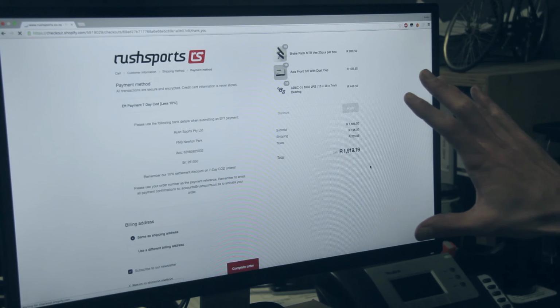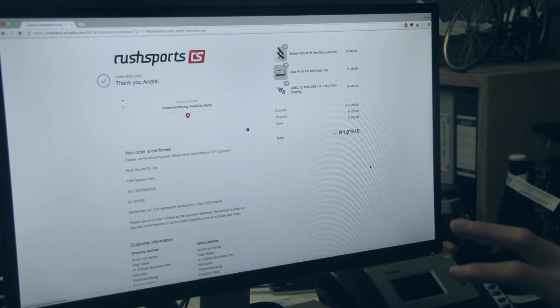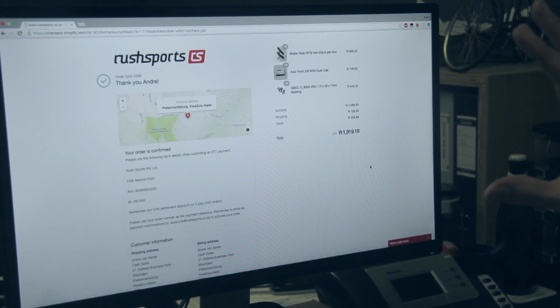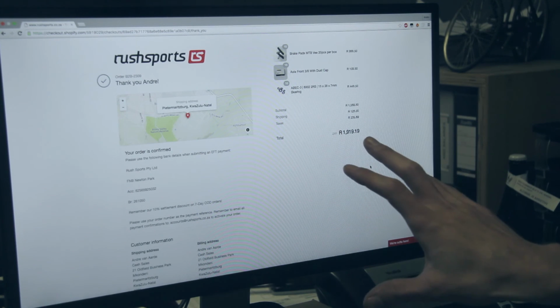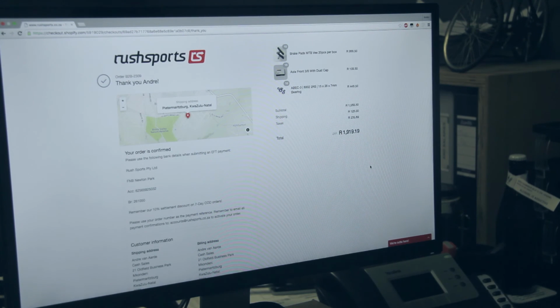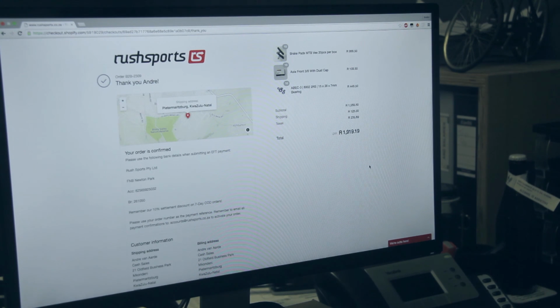As soon as you've hit complete order, this order is now written directly into our ERP system, meaning our sales and stores guys will pick up on it straight away. We'll pick and pack your order and typically get it out the same day you place it. All orders are shipped with Skynet couriers. You will get live tracking on your order the same day it's shipped out the door, so you'll be able to track and trace your order the day it leaves.